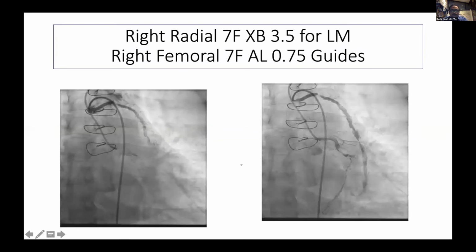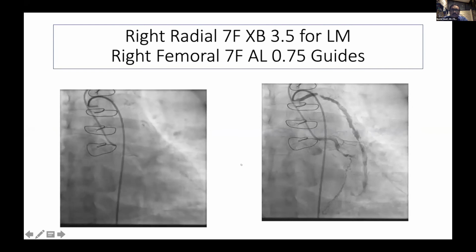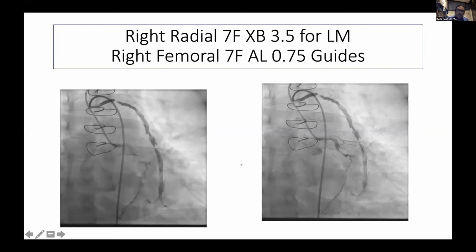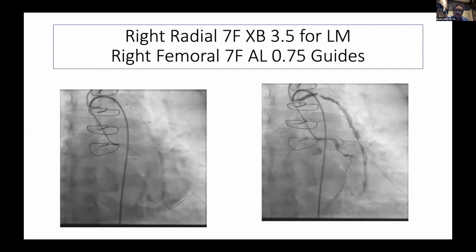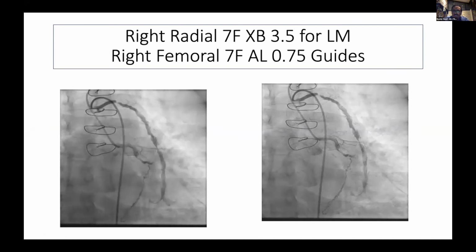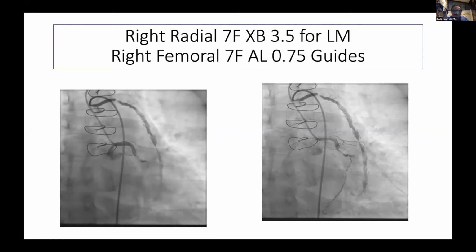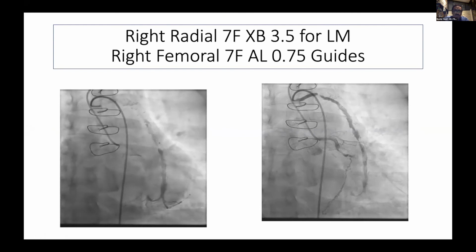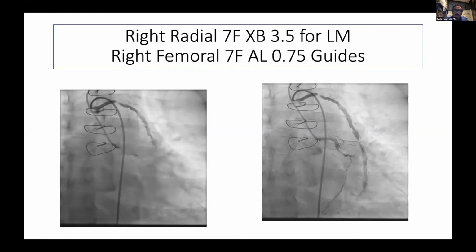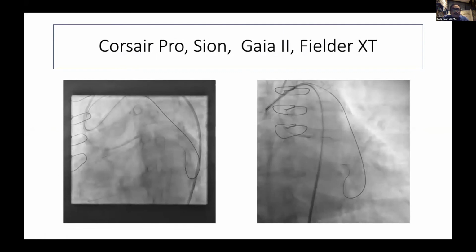So what we did was I took two 6 French from the right radial and the right femoral, and we used XB 3.5 in the left main and 0.75 AL in the OM graft. Now, because both the lesions were very tight, I thought that if I use the microcatheter, the flow is going to be down and the patient might start having symptoms. So I decided to just gently dilate both lesions with a small 2.0 balloon, the proximal and the distal part. And then after that, we took Hairpin Pro, which again I had that sterilized one.